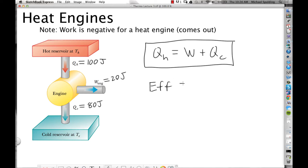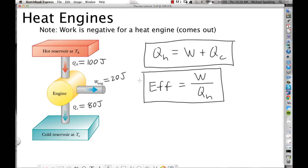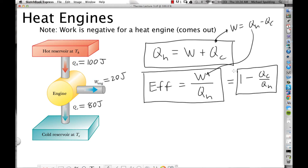So what's the equation for efficiency? The equation for efficiency would be work done divided by the energy that came in from the hot reservoir, QH. Okay? And then you can actually get a third equation. If you substitute these two equations together, take the first equation, solve it for work. Work would be QH minus QC. Plug that in there, and this simplifies to 1 minus QC over QH. So you'll see that in my notes as well. Okay? So any questions on it? It's a pretty simple concept. A heat engine has a hot reservoir, a cold reservoir, and an engine in between.